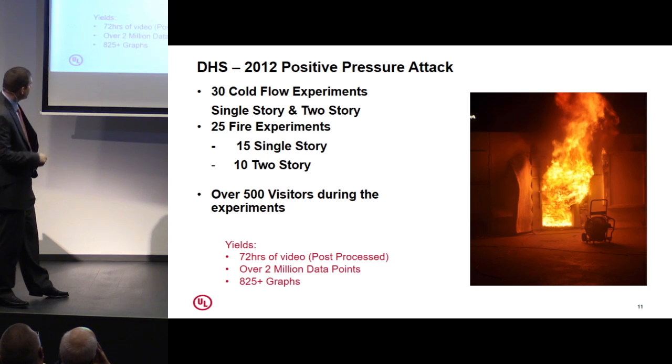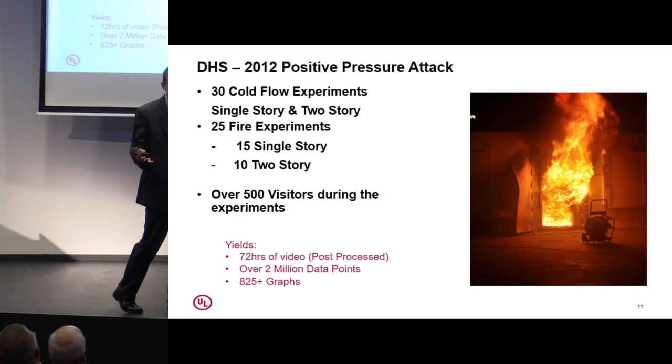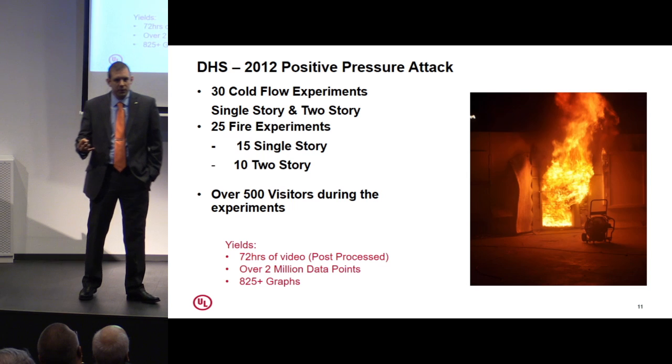We had the 500 visitors, opening it up to anyone who wanted to attend that could pay their own way to come to the experiments. They were welcome to register and show up. We had roughly 50 firefighters a day. It's a pretty interesting experience for them.